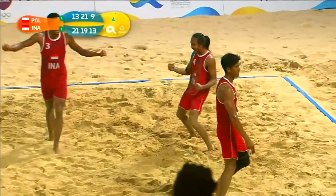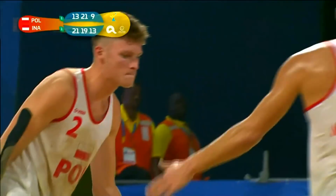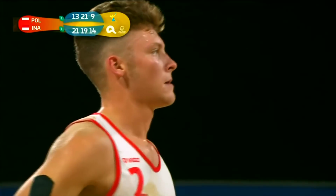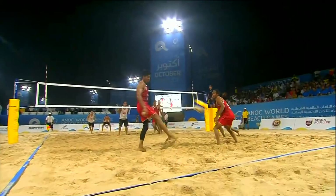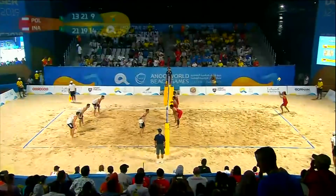Florczyk. Good lead by Rendy. And here are 5 bronze medal points. Super evident to see Florczyk just gutted with missing that serve. Let Indonesia off the hook and looks pretty certain to see where the bronze medal is heading.